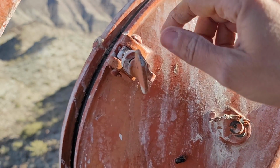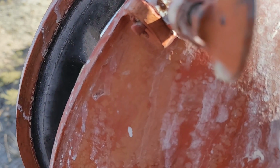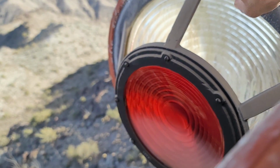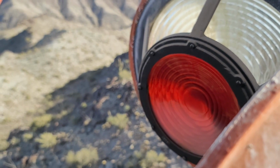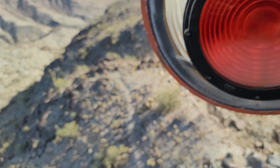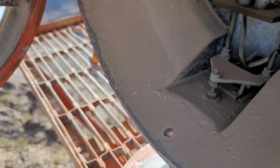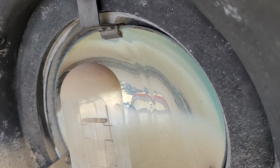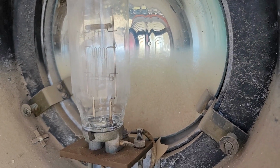Okay, so I undid all these bolts. This thing is hinged. So now it's gonna swing open and we'll be able to see what's inside. Oh wow, look, it's red on the back. It was a red light. Wow. Okay, now we gotta hang our phone over the edge of this freaky tower to look inside. Yeah, oh wow, the light bulb is still in there. Shut up, look at that. Holy moly, I bet that light bulb is worth money.